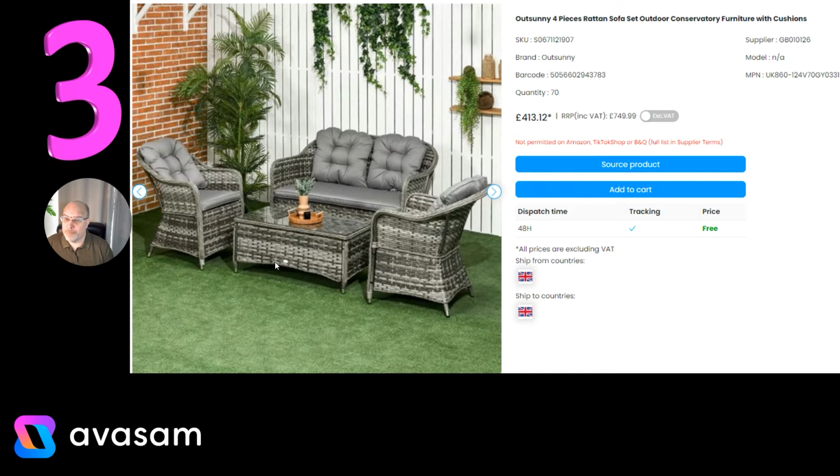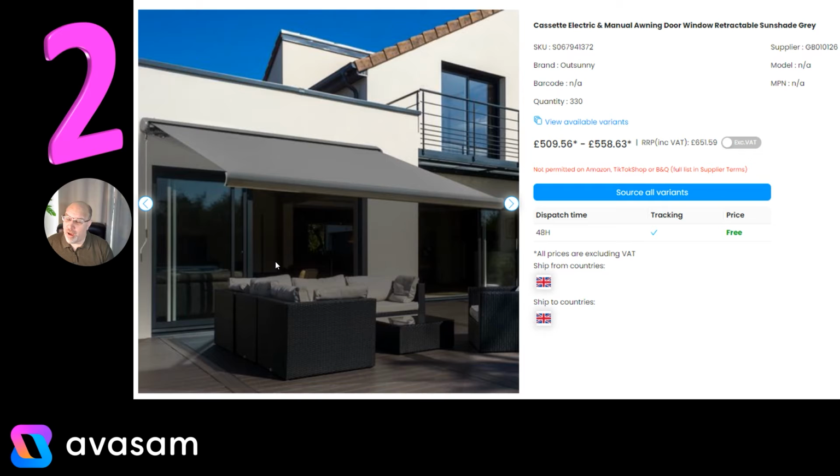And I've not seen this sold before. I've seen the manual ones sold before, but this looks like it's an electric one. So this is an awning, and there's a couple of different variants, and that's all to do with the, I believe, length. It's either 2.5 meters or 3 meters, and that's the difference in the price there. Supplier 126, and these are selling like hotcakes in the market at the moment.